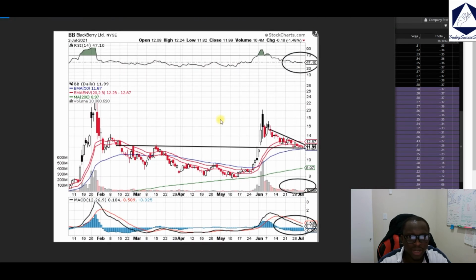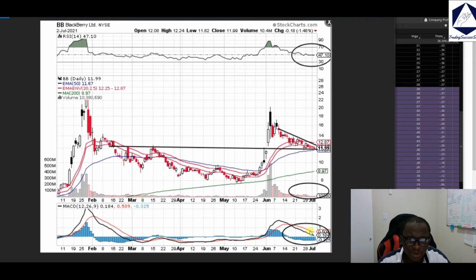Next one is BlackBerry, BB. Look at how we're coiling on this side right here, and this is pushing down, and I'm looking for more like a divergence in this case. Okay, our RSI is 47%, so I'm looking for this price action here, for this area to hold. If we can hold this area, we should be all right. That is our 50 EMA. So I'm expecting more price action come this week on BB.